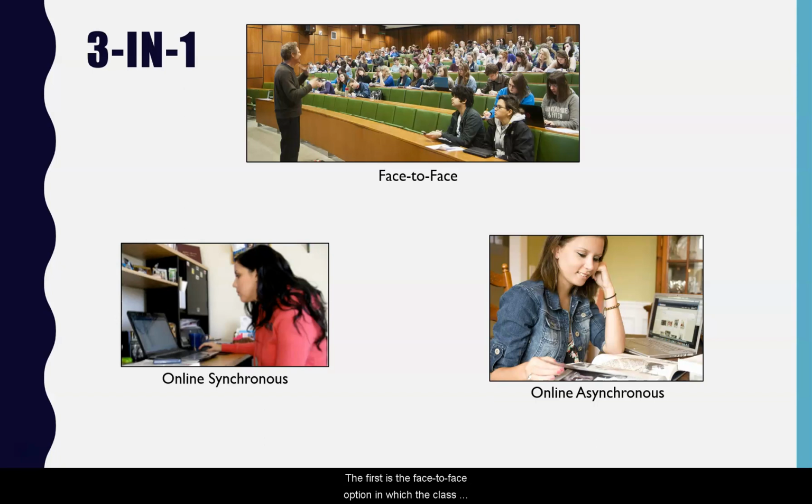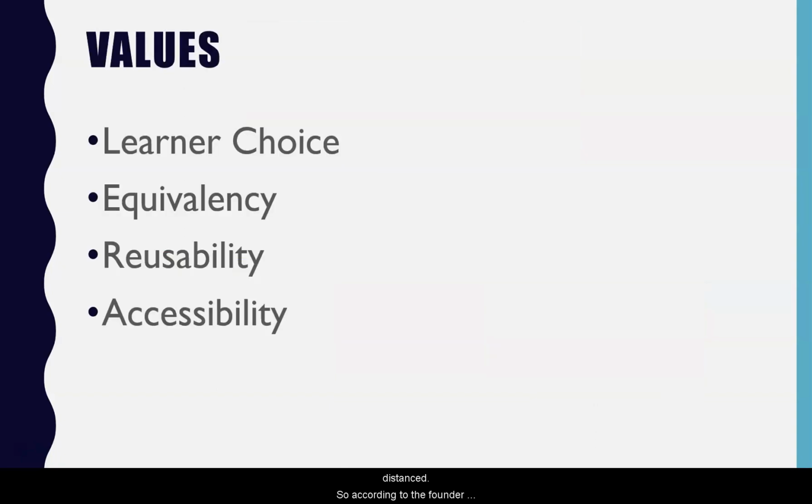The first is the face-to-face option, in which the class won't look all that different than it has in the past other than social distancing. Then there is the option for online synchronous, where students can participate when not physically present, but in real time. And then there's the option of online asynchronous, where students can watch online lectures and videos and participate physically distanced and temporally distanced.